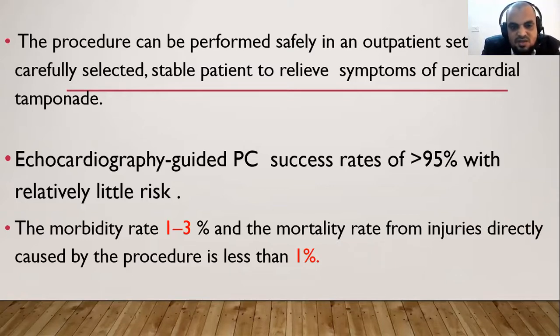Echocardiography-guided pericardiocentesis has a success rate of more than 95% with relatively little risk. The morbidity rate is about 1 to 3%, and the mortality rate from injury caused by the procedure is less than 1%.